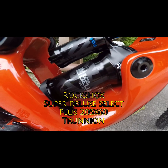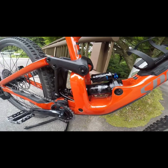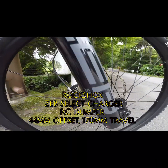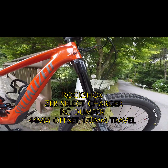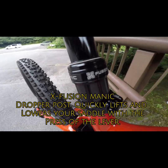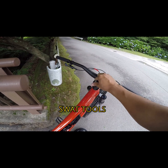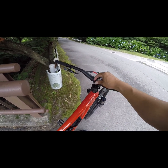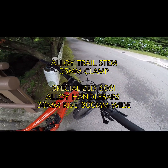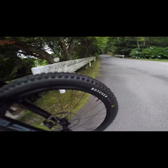Suspensions: we have the RockShox Super Deluxe Select Plus, and we have the RockShox Zeb Select, 170 of front suspension. Dropper post, X-Fusion. Manic cockpit. Look at this, you have a tool, which is very cool. Stem, handlebars, stock. Show us the wheels, the tires.